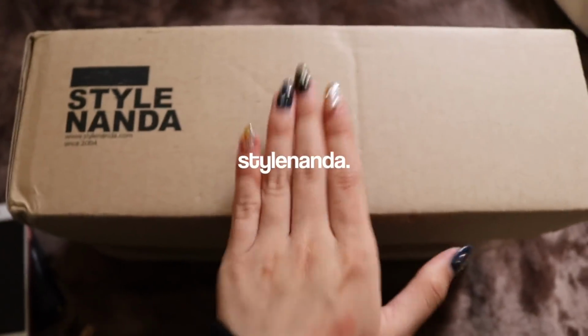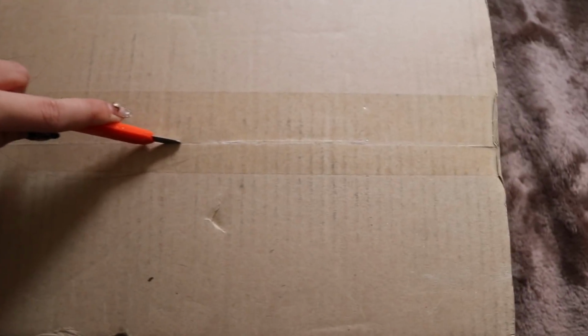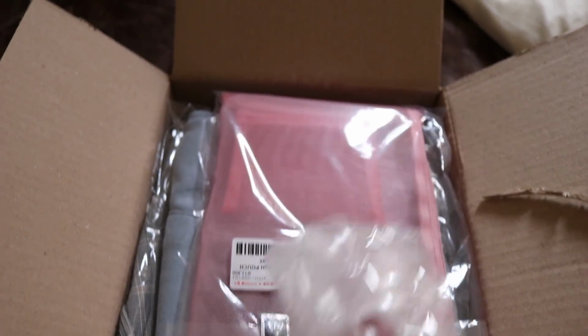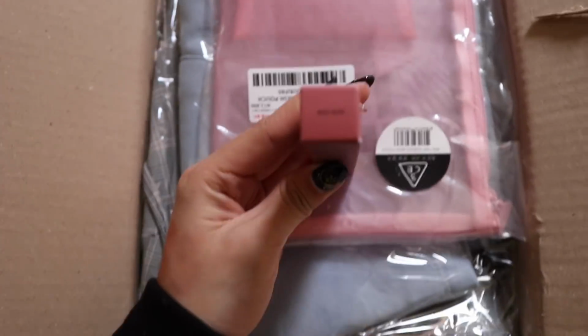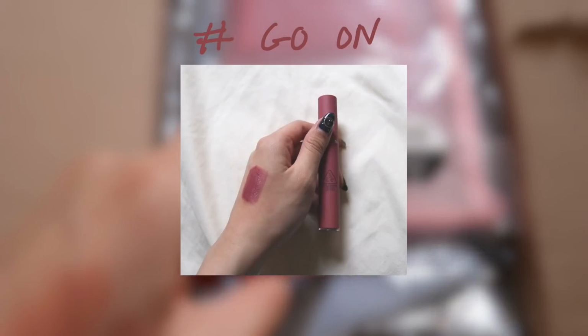I received a second box from her, and I'm going to open it on camera and edit this in. This is a little hard doing it with one hand. The first thing is another beauty product. I think this is the Velvet Lipstick. I think I have all of them though. The shade is Go Now. Focus. And let me swatch it.